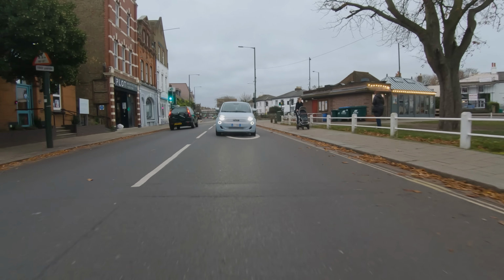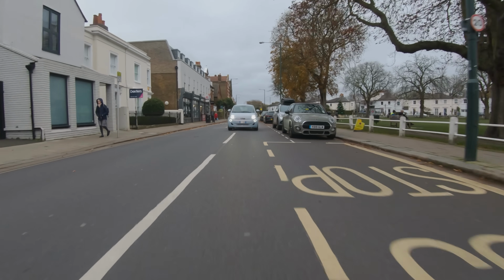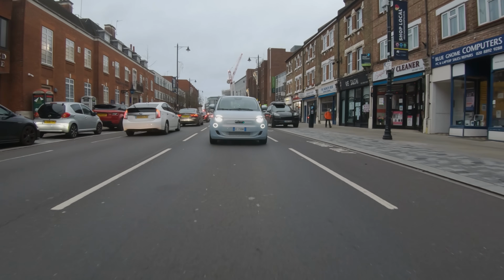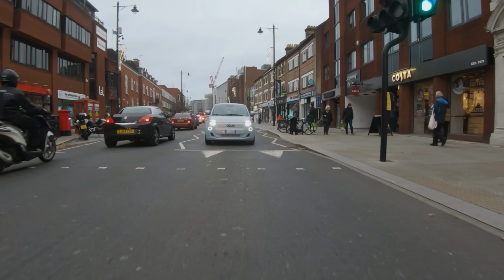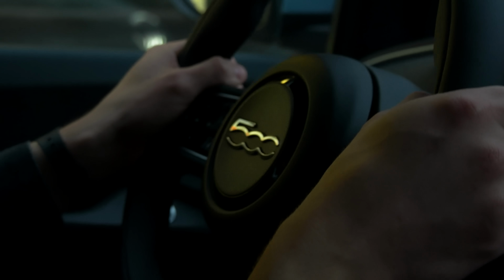And clearly, town is where the 500 excels. The light steering and small dimensions make it really easy to place. It doesn't lean much through corners, and there's plenty of grip. But it's not quite as fun to drive as the Honda E, which also offers a more comfortable ride than the slightly choppy one on offer in the 500. One other complaint is the noise. When you're going further afield on the motorway, there is quite a bit of wind noise, but still, overall, it's a great EV on the road.